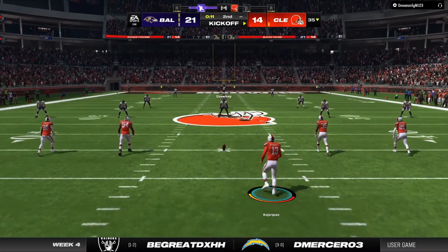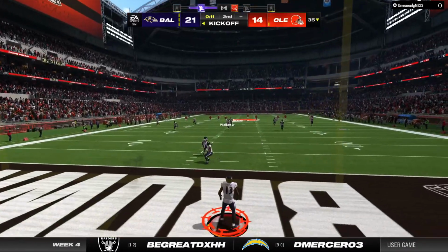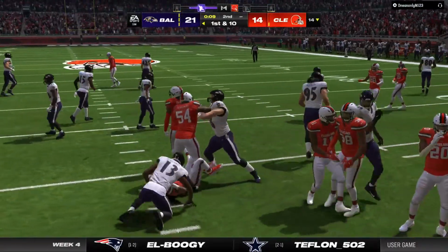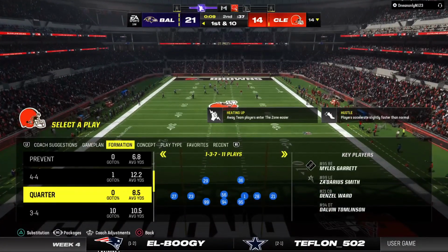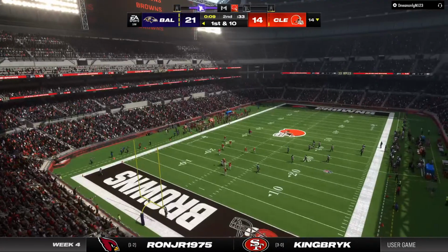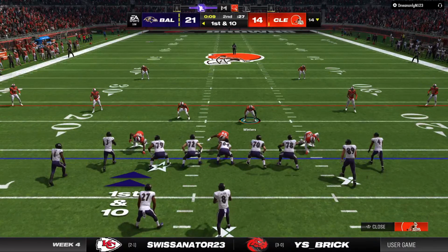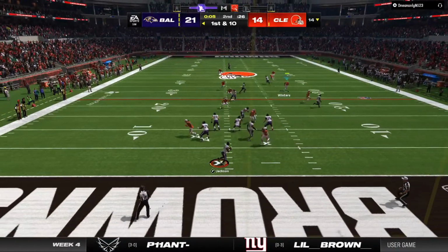So not much time to speak of remaining in this first half as the kick's away. Duvernay now going to bring it out. And he's probably realizing he should have stayed in the end zone as he can only muster a return to the 14-yard line. The Baltimore offense at the line set to get going. And with only 9 seconds remaining, well, not much time, we'll see how they play this.